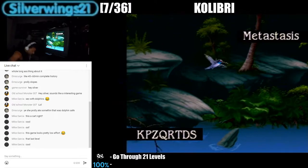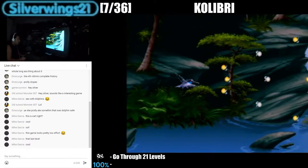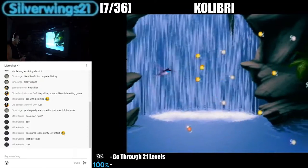Metastasis. Test, test. Yeah, it's still working. Auto-scroller. No, this one I might die. This one is not just going from left to right. This one goes up, down, back around. I think I'll stick with the three-way since it has some homing.